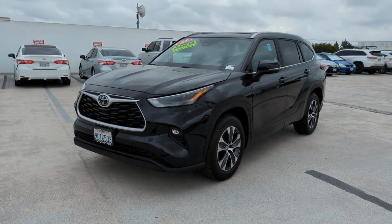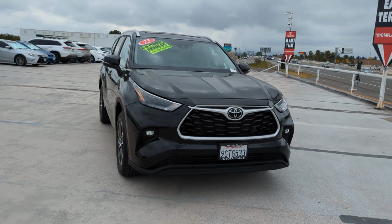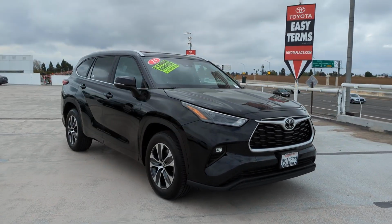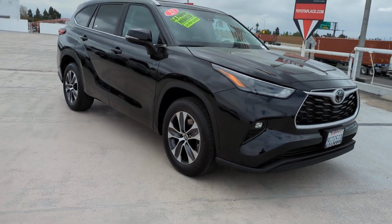Introducing the 2023 Toyota Highlander. This vehicle is an outstanding buy with fewer than 15,000 miles on the odometer. Here's a sleek and sporty Toyota Highlander your family will love.